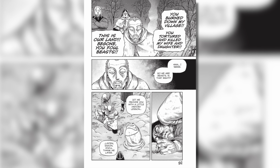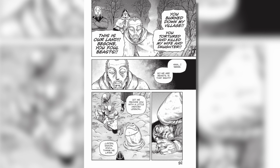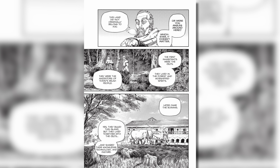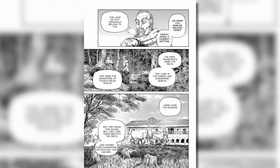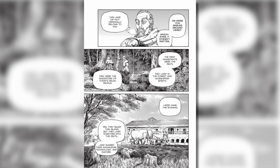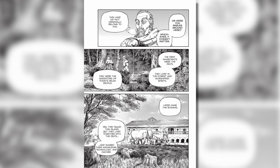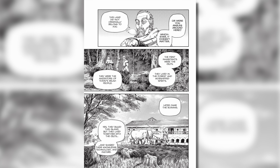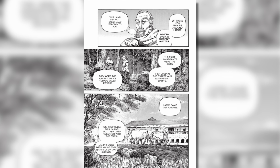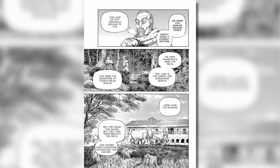"Let me provide you a little history lesson. Listen, Saxon, you'll thank me later. Or you Angles around here? Whichever, it doesn't matter. This land did not originally belong to you. The first inhabitants were Celts. They lived in the forest and worshipped spirits. They were the ancestors of today's Welsh people. Later came the Romans. They ruled this island, but they lived together with the Celts and shared their knowledge and culture." I think that might be a bit of an oversimplification, but all right.